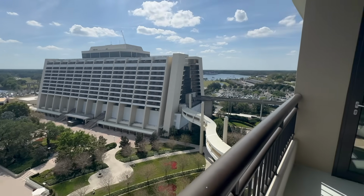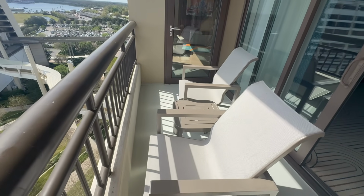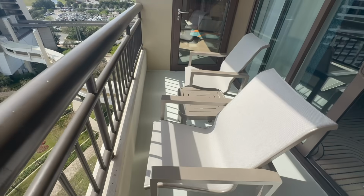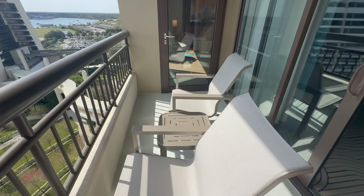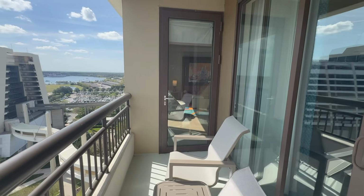Let's check out the balcony itself. New furniture on the balcony. And you want to talk about comfortable chairs? These have to be some of the most comfortable balcony chairs I've ever sat in. But you access the balcony through the main bedroom, and also if you go through that door, it takes you into the living area.